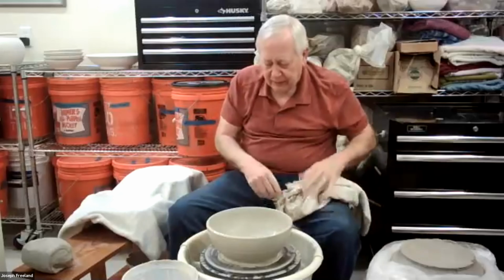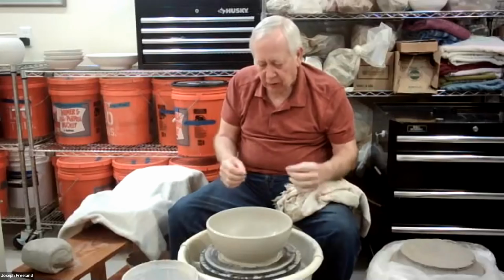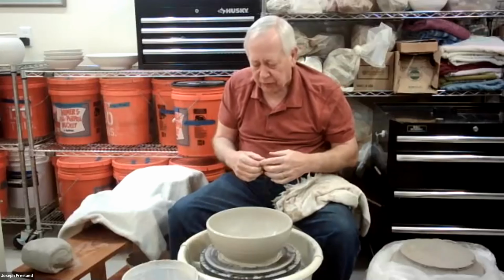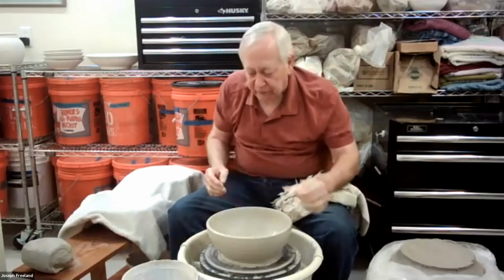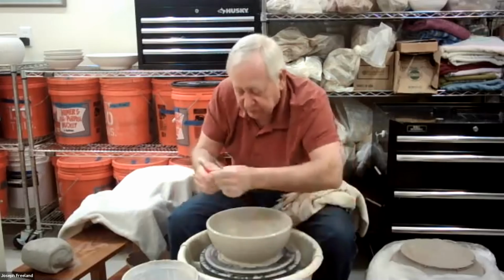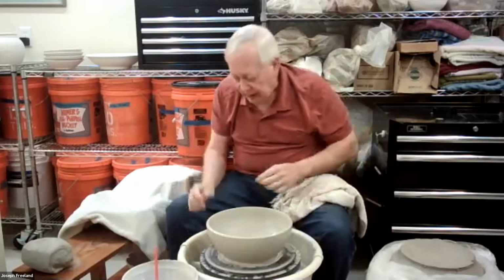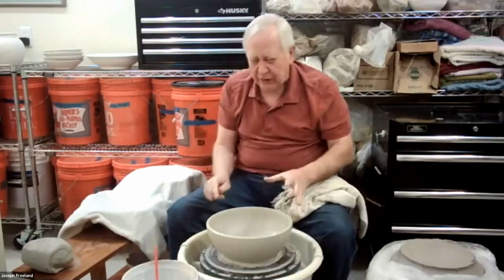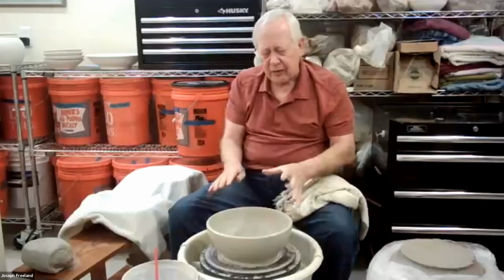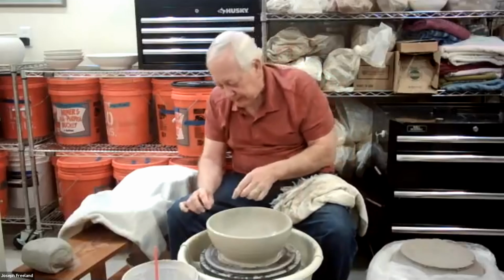The next step is altering what I've made here. We alter to make things unique, make them ours. I like taking the top edge of the bowl and fluting it. To do that, I use an X-Acto knife, and I usually mark exactly where I want it. Usually I wait 2 or 3 days before I do this to let the bowl set up. But I'm going to demonstrate what I do with this bowl.